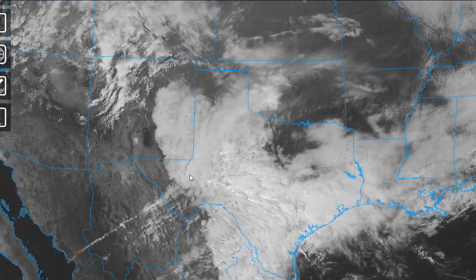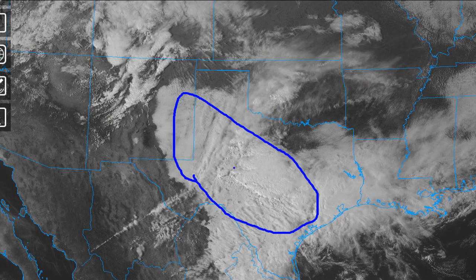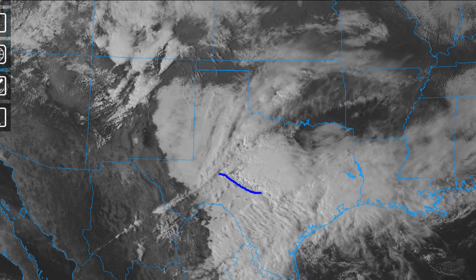So we've got jet stream activity over the top of a cold dome, and that's going to concentrate isentropic lift in this area right here. And right in this zone, you can see where the actual convection is. So probably some very showery precip in the Abilene and San Angelo and Ballinger area.